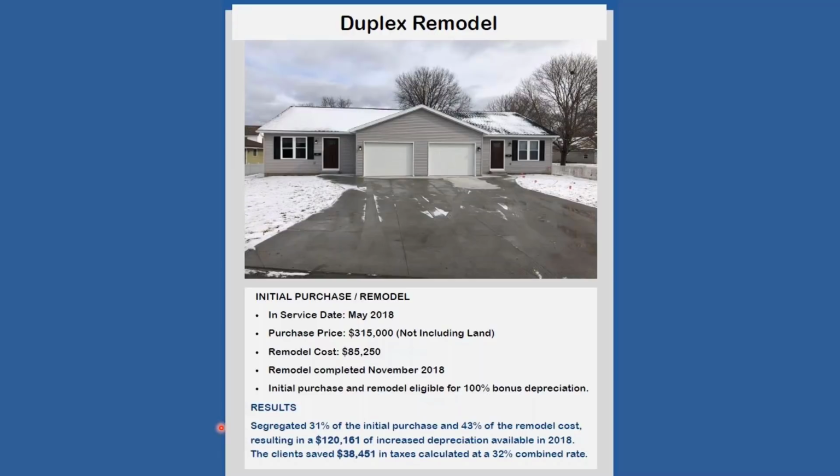The original purchase price was $315,000. The remodel cost was about $85,000, and the remodel was completed that same year. Because both the original purchase and the remodel occurred after that September 27th, 2017 deadline, both of those were eligible for the 100% bonus depreciation. On the original purchase, we segregated 31%, and on the remodel, we segregated close to 43%. So total, the increase in depreciation was about $120,000 in the first year. That was made available to them on their 2018 tax return. They were at about a 32% combined rate, so that's a tax savings of about $38,451.